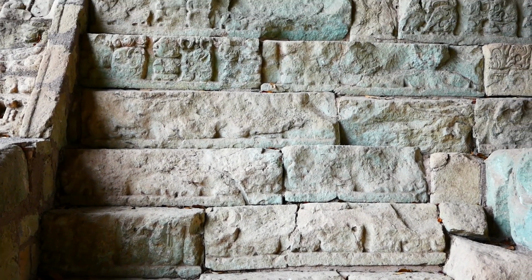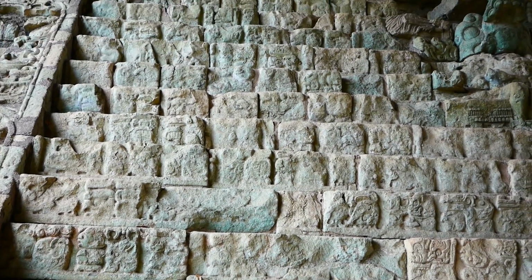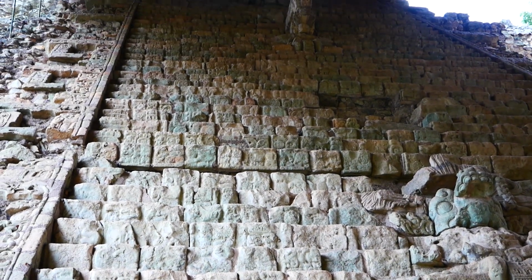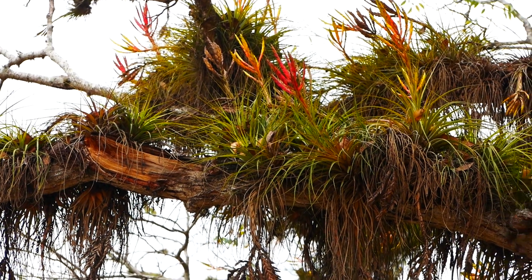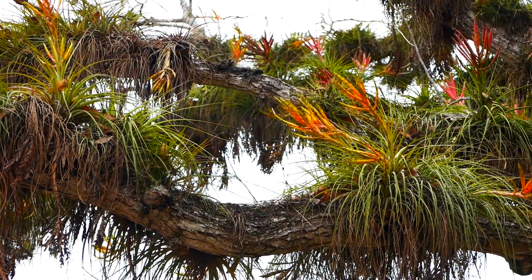This is the famous Hieroglyphic Stairway, with its large canvas cover for protection. Some of the trees amongst the ruins are covered in epiphytic bromeliads, relatives of the pineapple.